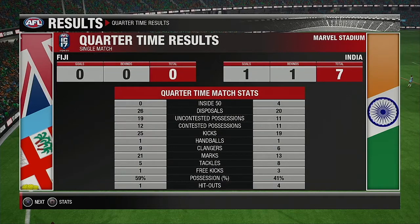What stands out for you, Gaz? Fiji, costing themselves with turnover today. They need to find a way to control the play better and stop turning it over.